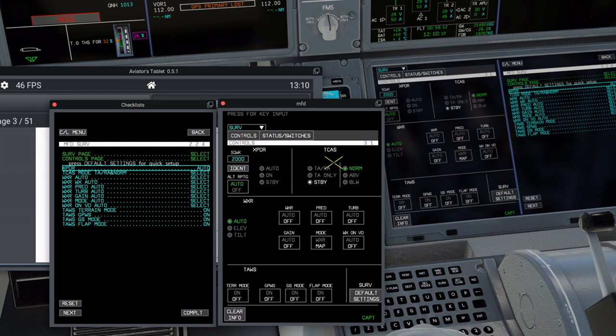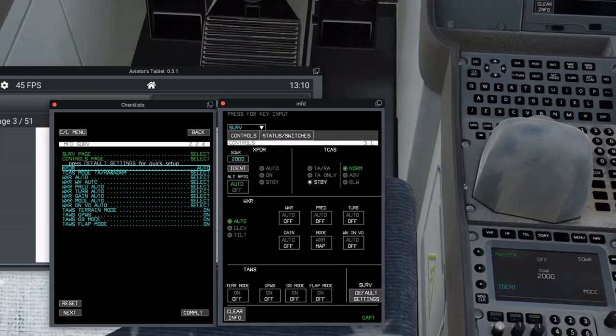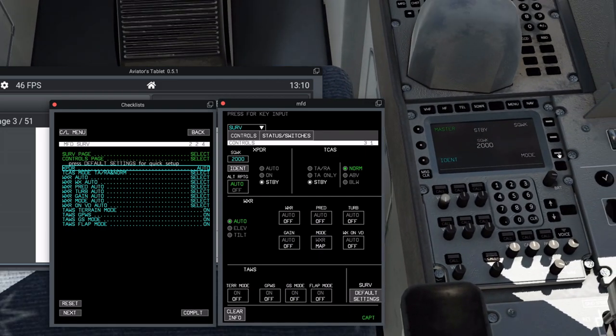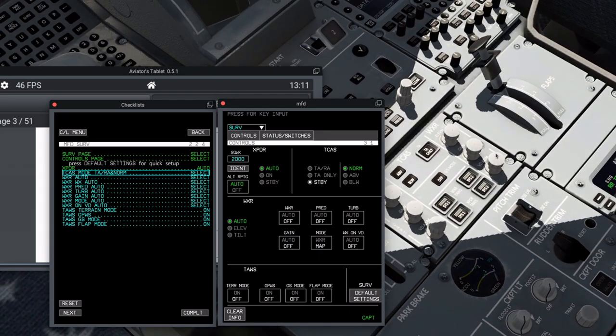Set the transponder to auto. Now for some reason I don't think you can set it in here. You've got to go down to here, set the mode to auto on the squawk page, hit mode until you get to auto. Now we can set a TARA norm here, so we can't actually click on this one here, or we can actually set it down here. So can we? Maybe not. TARA, there we go.